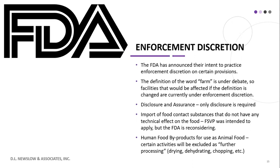And in the meantime, those companies to whom that definition applies are under enforcement discretion. So if they would not be enforced upon with the new definition, they're not going to enforce on them now until they finally decide what they're going to do about that.